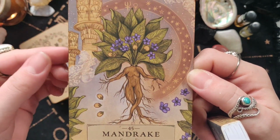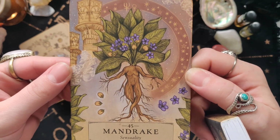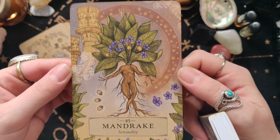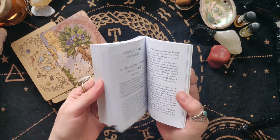The astrological symbols that are associated with Mandrake. As you can see, the artwork is very intricate. We've got a lot of muted earth colors going on, some jewel tones. Let's see what the guidebook has to say.